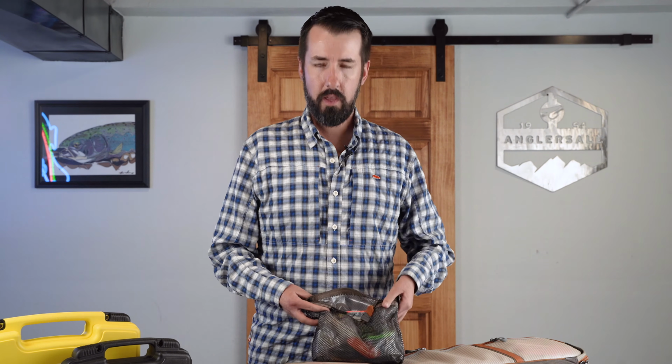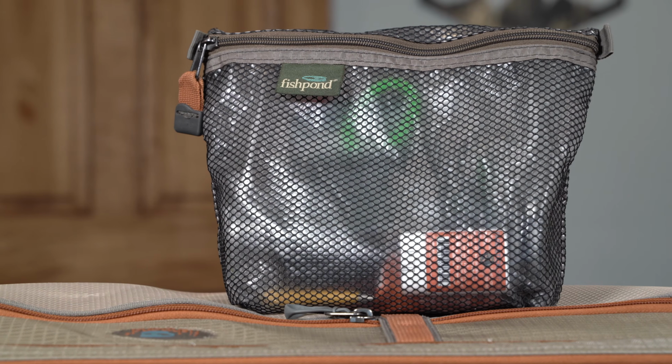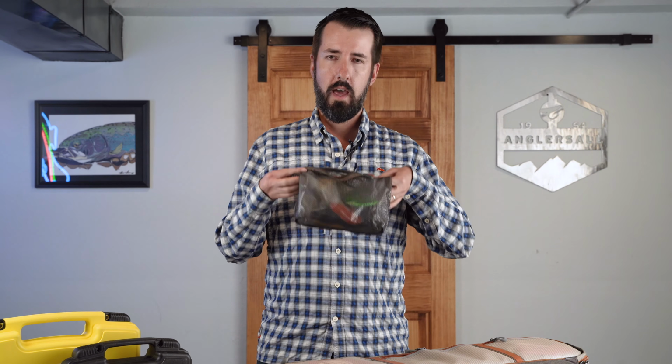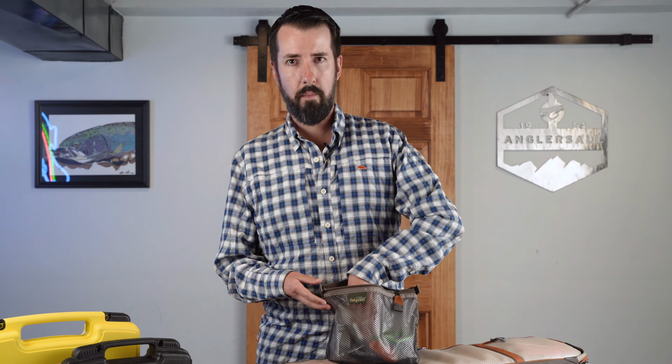Last but not least, let's talk about some must-haves and some nice-to-haves on a trip down to South America to fly fish. Really, I'm talking about accessories here, things to remember and things to definitely put on your packing list. I carry one of these little travel pouches from Fishpond. This kind of lives in my backpack that we just talked about. This has got a little bit of everything in it, but some things that you've got to remember.